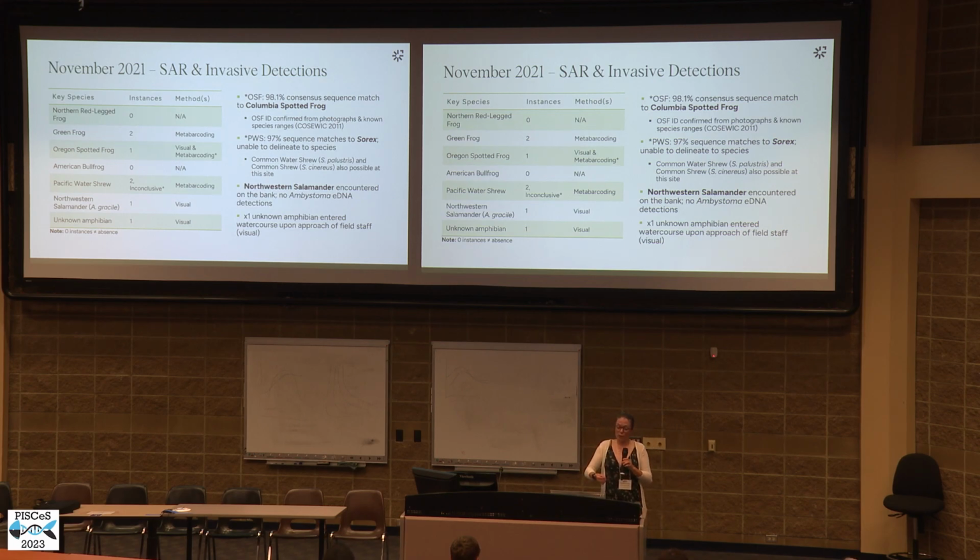So when I went back in with metabarcoding, for mammals I could only get matches up to 97% to Sorex, which is the genus the Pacific water shrew belongs in. But that's also the same genus as common water shrew and common shrew. So I was unable to conclude whether Pacific water shrew, the species at risk, is utilizing this site.